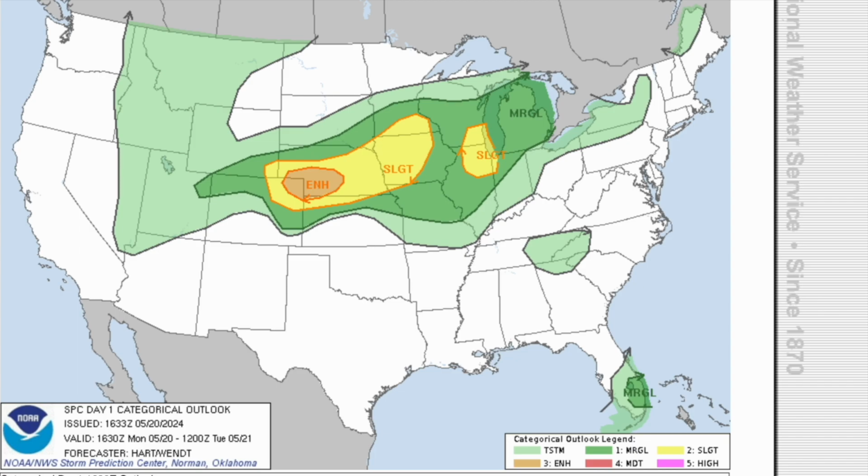Today we're going to be talking about an ongoing severe weather outbreak that's bringing damaging winds, large hail, and even a few tornadoes to a certain portion of the United States. So let's go ahead and get right into it, starting off with the Storm Prediction Center outlook for today.